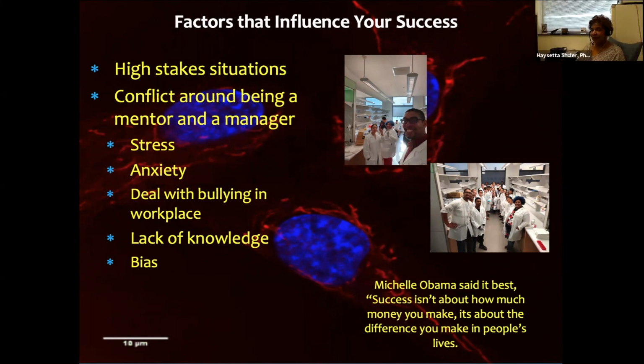Yes, those factors influence your success, as you see listed on the screen here. I think it's also important that you mindfully call out that elephant in the room, as we call it. Don't be afraid to address the differences, especially when you may not be of the same ethnic group as your mentee. So it is important that you mindfully call out that elephant in the room and that you be vulnerable to share your struggles with your mentee.